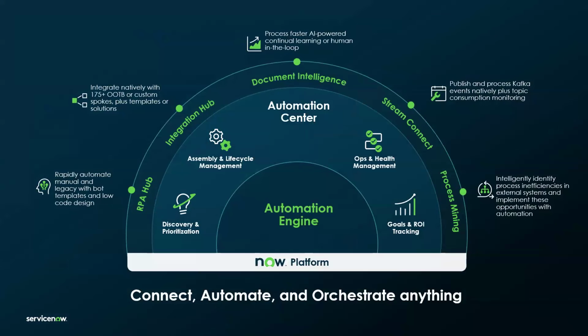And finally, I want to re-highlight this slide because automation engine can sometimes be confusing, but at the end of the day, it's just a full holistic suite of automation approaches on ServiceNow, from RPA Hub to those legacy systems where we can't connect to an API. We can centrally manage all of our bots and robotic processes, to Integration Hub, which is everything else, connecting and developing to APIs and external systems, to Document Intelligence, which is, you might say, how do we get that physical data into my system? We do that through Document Intelligence with OCR and inputting the documents, putting it on your ServiceNow system, and then you have access to it.